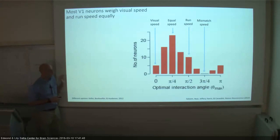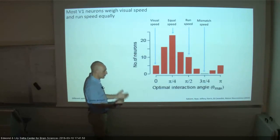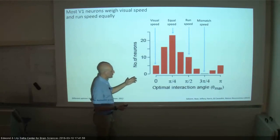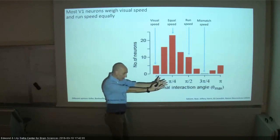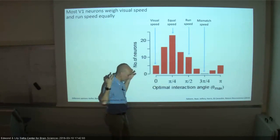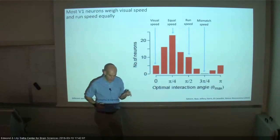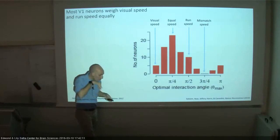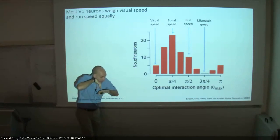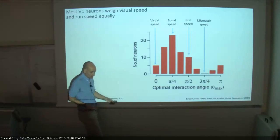But in the summary of this bit of research, in our hands, the way we do this experiment, most neurons in V1 seem to give equal weight to how fast the visual world is moving and how fast the animal is moving. We don't know where the signals for how fast the animal is moving are coming from. For example, the whiskers touch the floor when the mouse runs. Maybe it's coming from the somatosensation. Maybe it's coming from the motor system. After all, it's the mouse that runs.